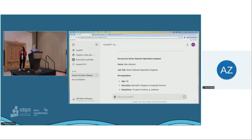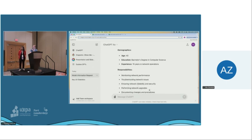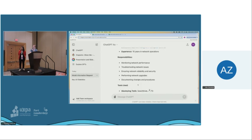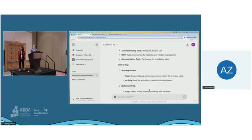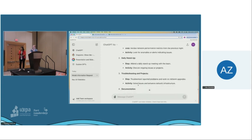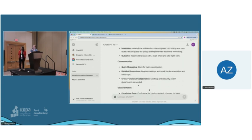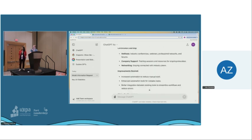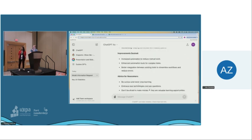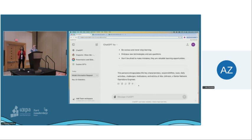We have a name, we have a job title, we have demographic information like age, education, experience, and then we have responsibilities. So it's pretty detailed. We have tools that are used in their work, typical day even, like what are the different activities they do throughout the day. And then challenges as well, communication, documentation, improvements desired, advice for newcomers. And then it's creating another one as well.